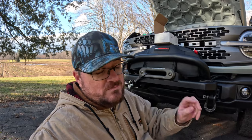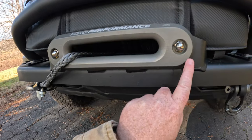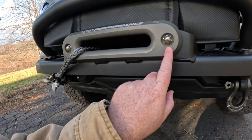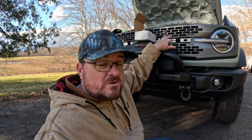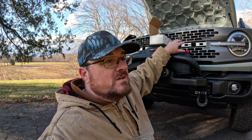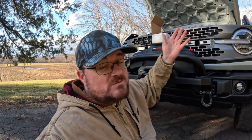The second reason, and the more important reason, is because I live in the Salt Belt. And you can see these chrome bolts here are already starting to get attacked. My Focus back there is getting hammered by the salt. Warn winches are built really well, generally speaking, but I just wanted to keep as much of that salty, briny crud off the winch as possible. It's a losing battle, honestly, but it'll help a little bit, so that's why I got it.